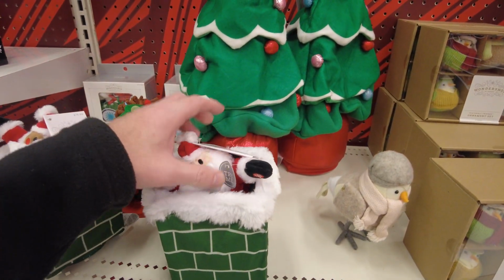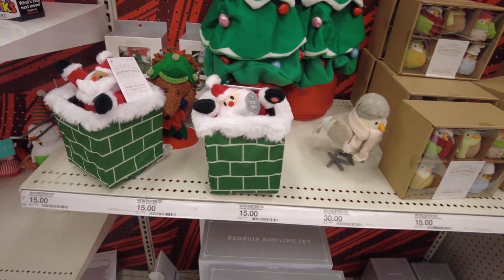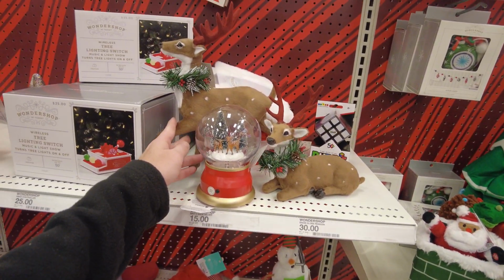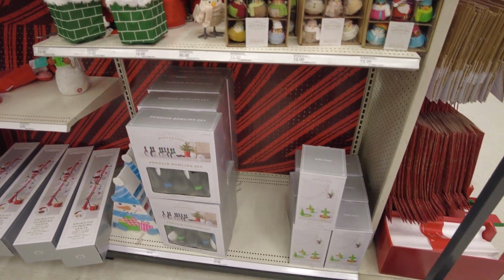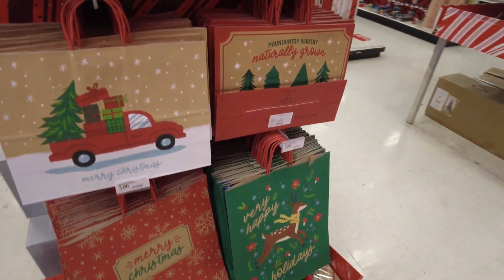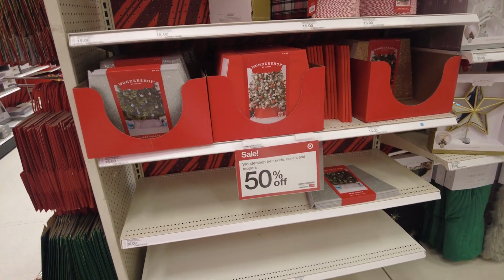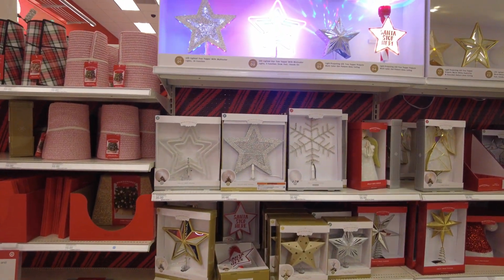You also have a snowman. It says, try me. Reindeers, Santa Claus North Pole sign. You can do ring toss as well. Various gift bags. Some tree skirts. Stars that you can put on top of the tree.